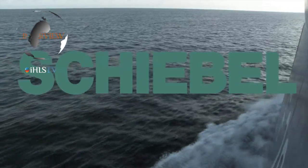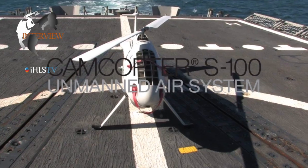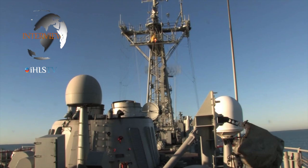I'm David Jones. The Camcopter S100 is produced by the Austrian company Schiebel. It has a maximum takeoff weight of 200 kilograms. Its endurance is 6 hours. It has a maximum speed of 220 kilometers per hour and a ceiling of 5,500 meters. It's powered by a 55 horsepower diamond engine and can carry various payloads such as electro-optics and infrared sensors.